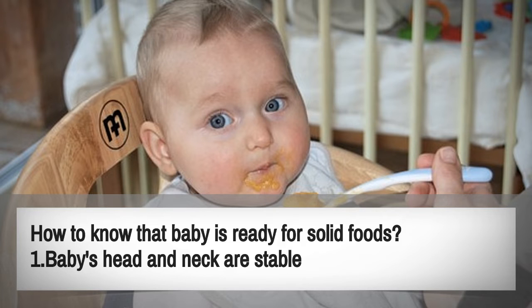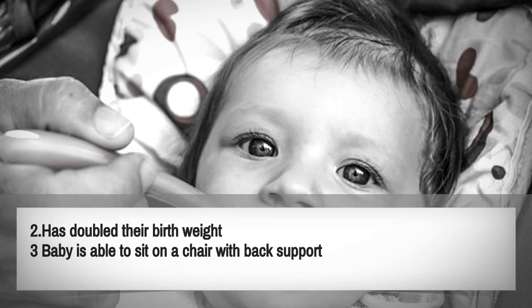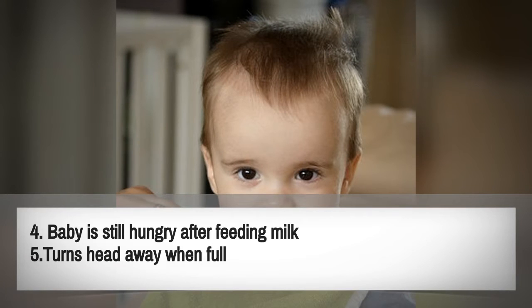Firstly, baby's head and neck are stable. Secondly, baby has doubled their birth weight. Thirdly, baby is able to sit on a chair with back support. Fourthly, baby is still hungry after feeding milk. And baby turns head away when full.